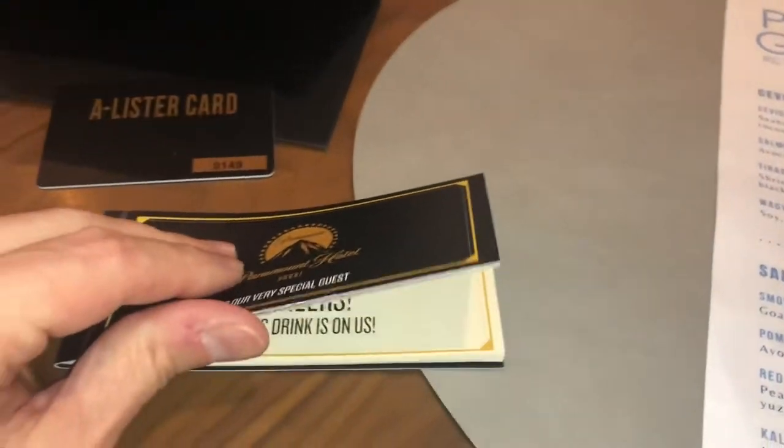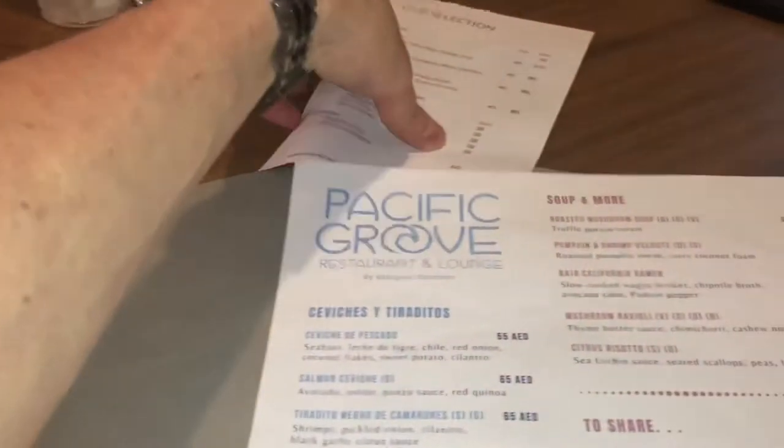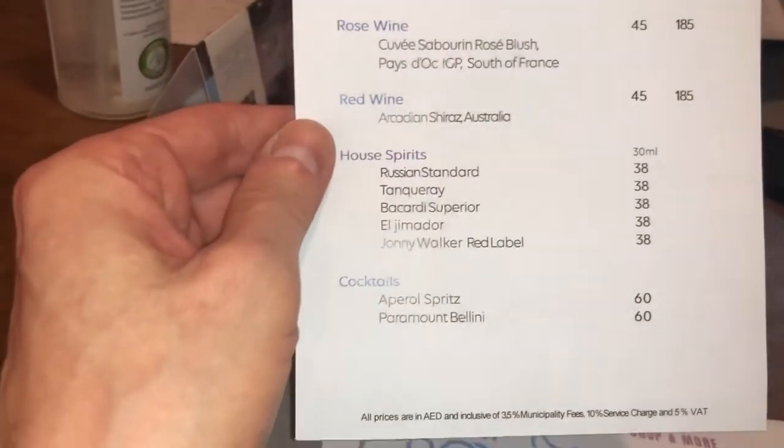So inside here, from the menu, we can actually get buy one main course, get one free, like this one, so we can use this voucher. So it's really cool. They also have, obviously, I normally eat quite early, and they have a nice selection of wines and drinks on a happy hour menu. So you can get a bottle of Australian Shiraz.